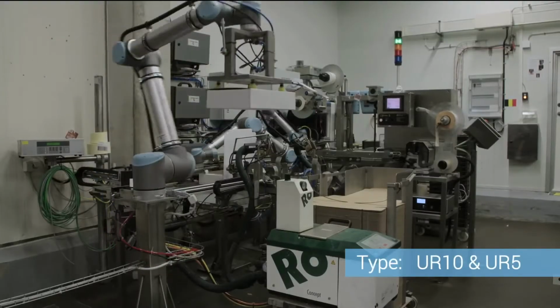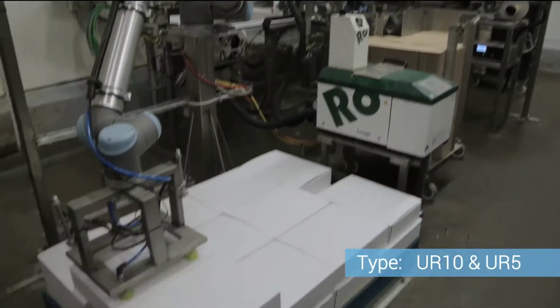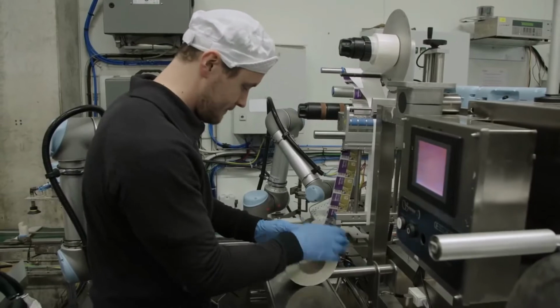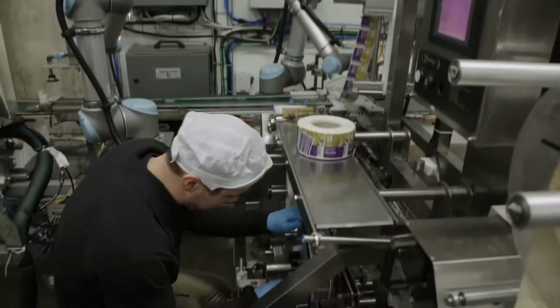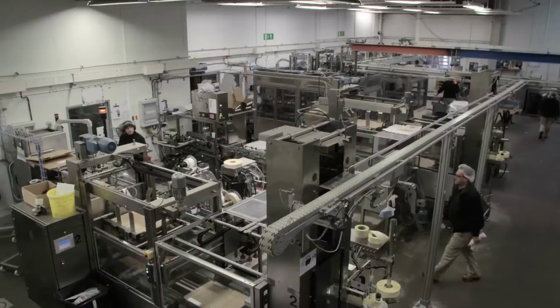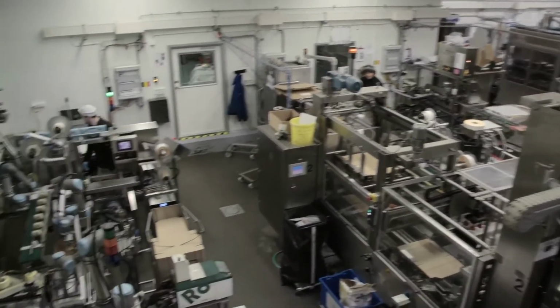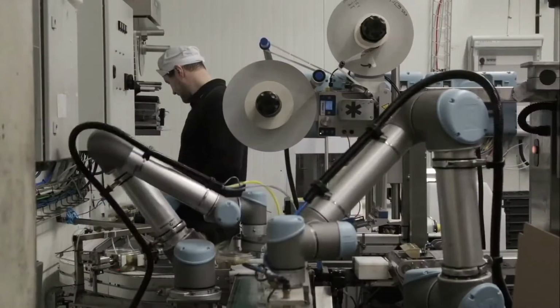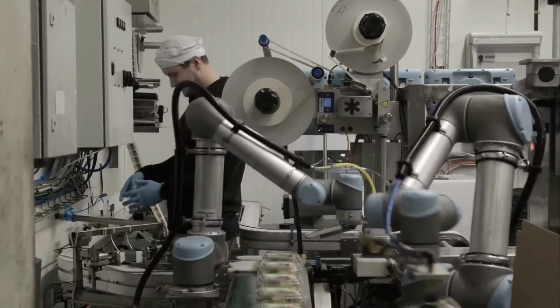Atria Scandinavia installed 3 collaborative robots from Universal Robots. The factory in Skine looked into several options before choosing Universal Robots. Our goal has been to establish a safer and more efficient process where it's easy to adjust and reprogram the robots, and where we don't need as much personnel. Quite simply put, we wanted a more reliable production line.